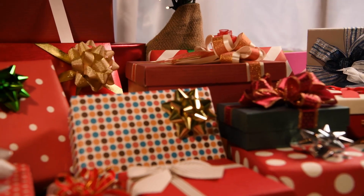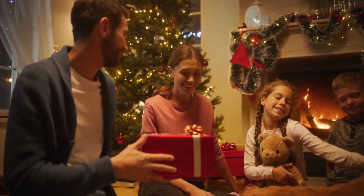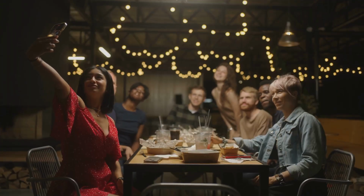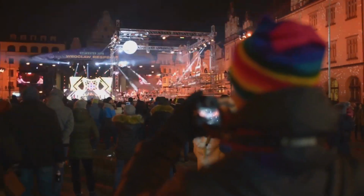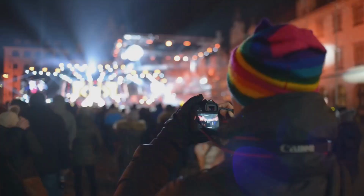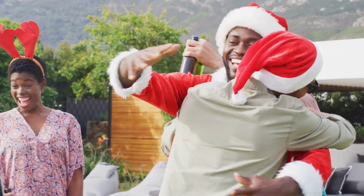Chapter 5. Let's talk about gifts. We all love getting presents, but sometimes the best gifts aren't material things. This year, think outside the box and give the gift of an experience. It could be anything from concert tickets to a cooking class to a weekend getaway. Experiences create lasting memories and they don't create any waste.